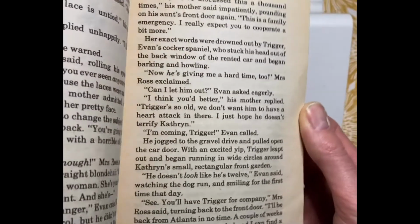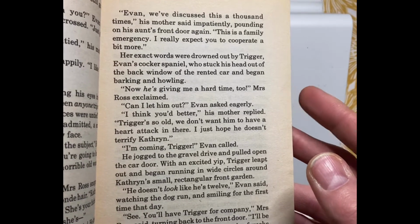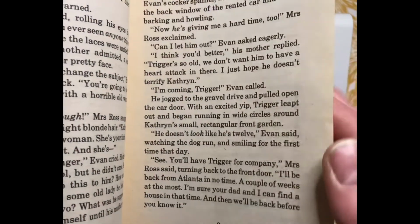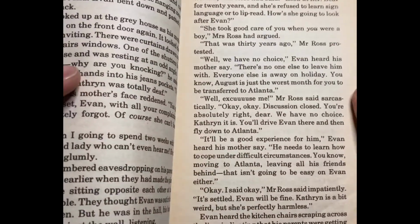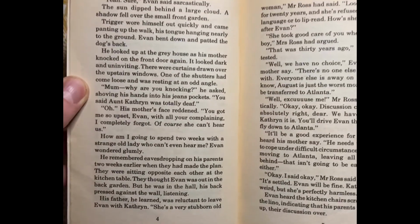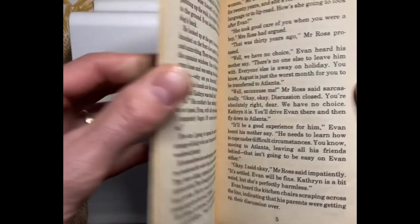"You'll drive Evan there, and then fly down to Atlanta. It'll be a good experience for him," Evan heard his mother say. "He needs to learn how to cope under difficult circumstances. You know, moving to Atlanta, leaving all his friends behind, that isn't going to be easy on Evan either." "Okay, I said okay," Mr. Ross said impatiently. "It's settled. Evan will be fine. Catherine is a bit weird, but she's perfectly harmless." Evan heard the kitchen chairs scraping across the lino, indicating that his parents were getting up, their discussion over.